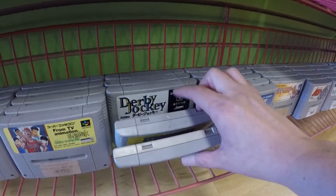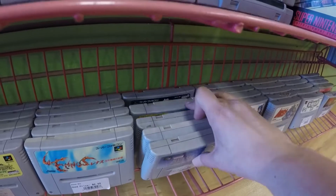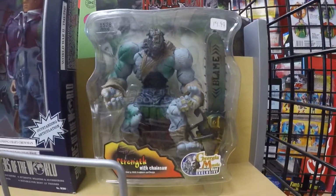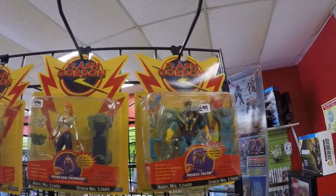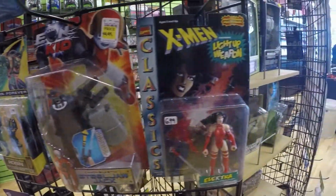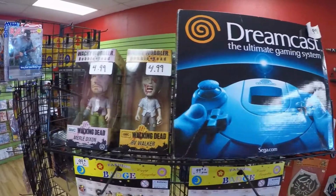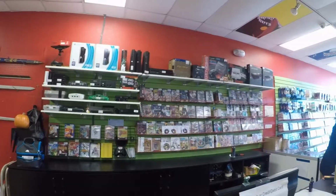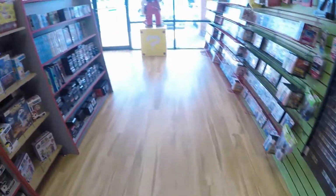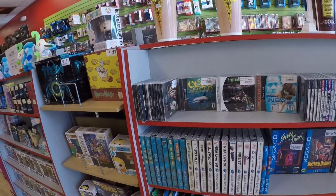Here is the import section. They do have a small selection of imports, and I like it. It's not a bad store as far as prices. They're decent prices. Here is some of the figures, and here's the collectibles section, and they have a nice Xbox section over there. As you keep going, you're like, wow, they have Flash Gordon, stuff that you can't find very much.